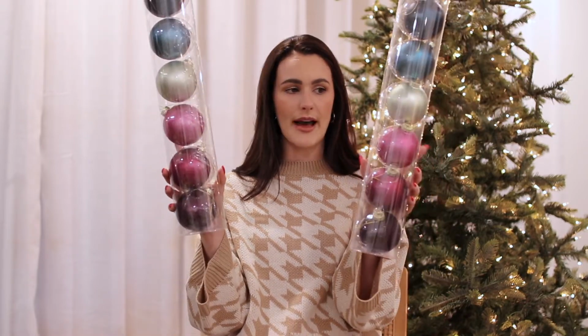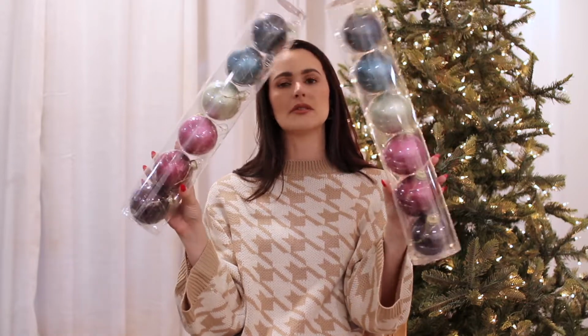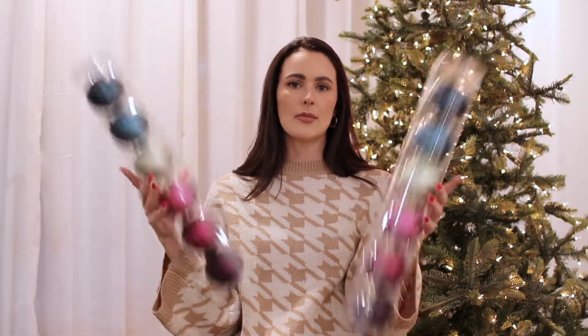So I did pick up 2 packs. But like I said, I love the color scheme. And if I'm going to use this for a while, then I guess it'll pay for itself. So I'm not going to complain too much. I just wish they weren't $12.99.